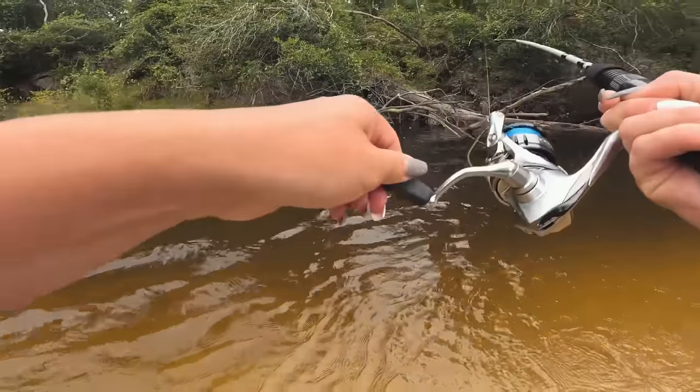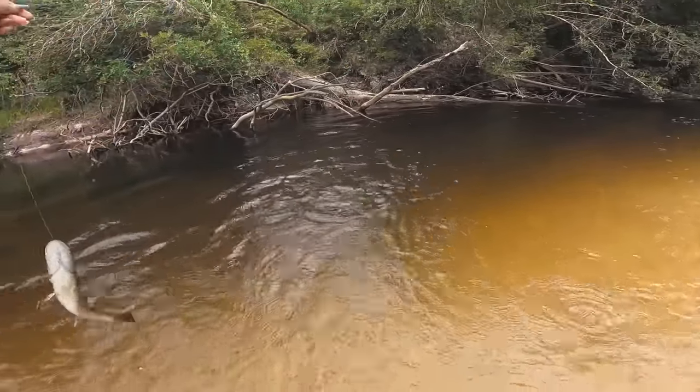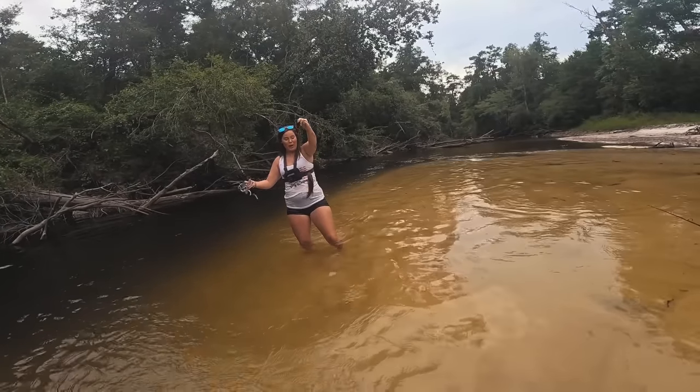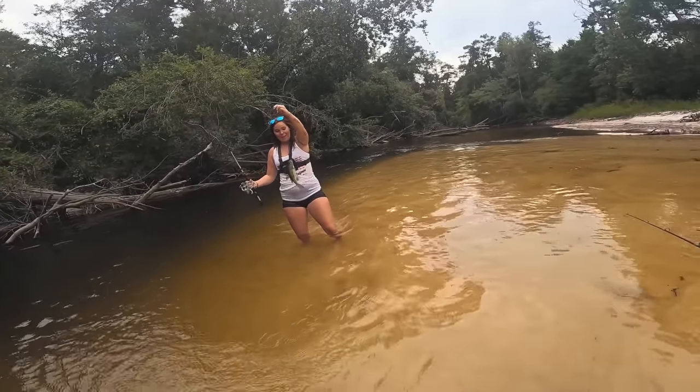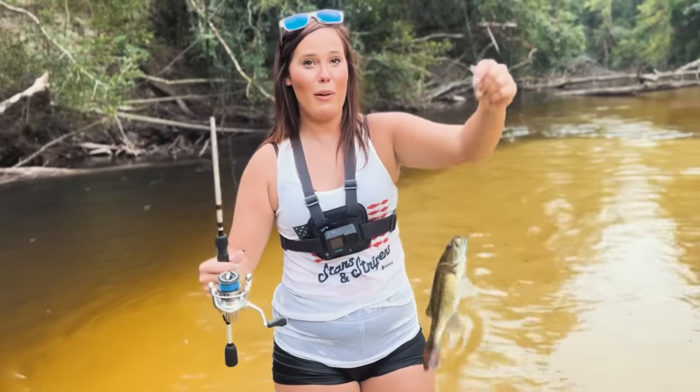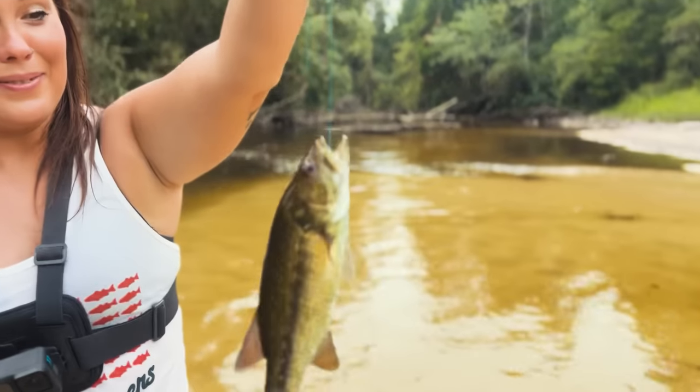Oh, you got a fish. Let's go. Let's go, I got a fish. Oh, let's go. I thought I was stuck on something. Oh my God, I swear. Look, I got me a bass. It's not my first bass, but it's my first big bass of the creek. Let's go.